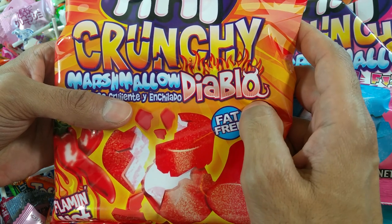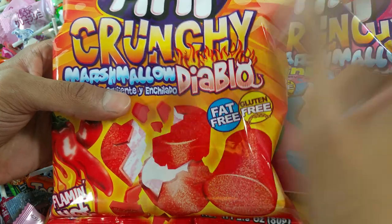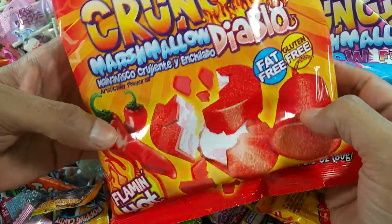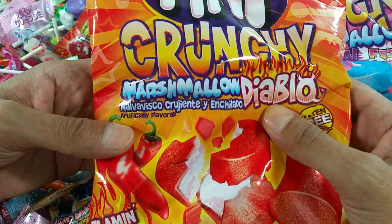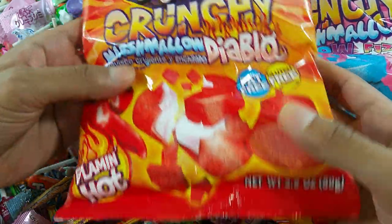Diablo. This is a Spanish word, but what is it in French? I know it's Diablo. Excuse me. And Satan, I believe that's what it means. That means that it's really crazy, like a devilish, evilish type of candy thing. Let's try this. I hope it's not going to be that spicy.